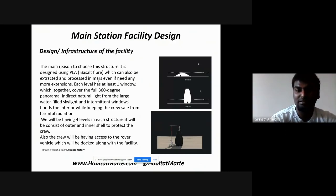It has direct natural light from a waterfall skylight and the ground floor interiors, while staying safe from harmful radiation. We will be having 4 levels in each structure. It consists of an outer and inner shell to protect the crew. Also, the crew will have access to a rover, which will be docked along with the facility.